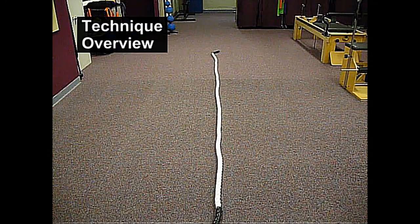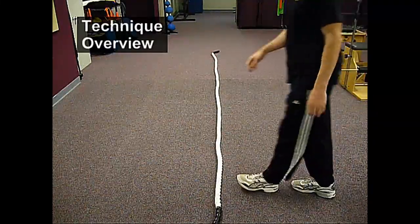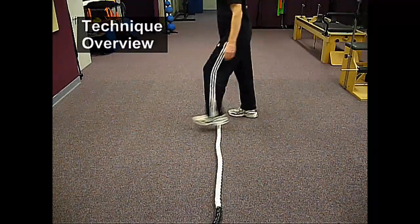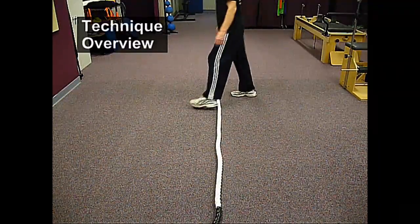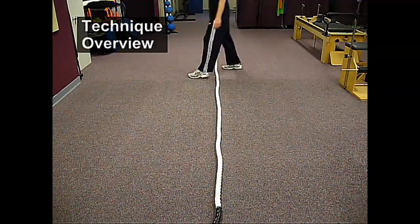For this exercise, once again, lay down a rope or something similar that you can use to step over. Stand up straight with your toes pointing straight ahead and start by taking a step leading with the leg on the same side as the direction you want to move in. And then follow with your other foot in the same over and back pattern as the last exercise and keep moving in that direction.